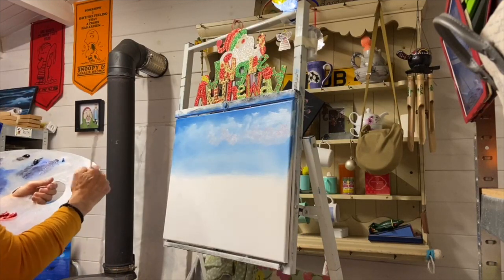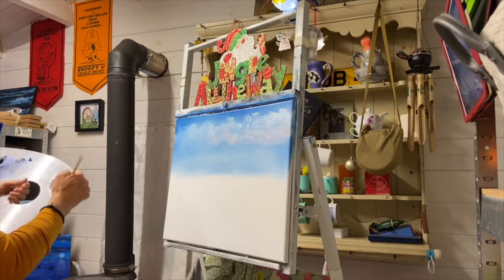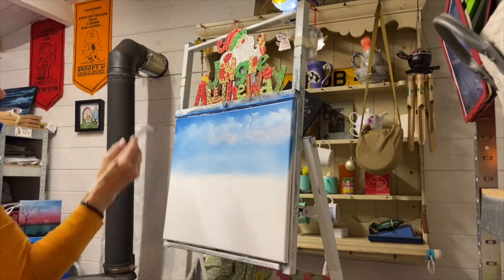I know I usually put this on top of the fire or somewhere, but with the fire being on, can't do that today.